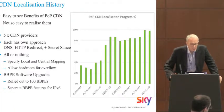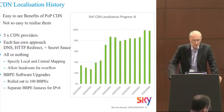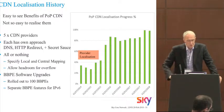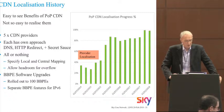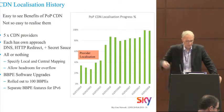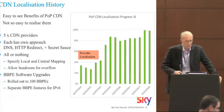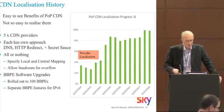So this is basically how we rolled it out over a period of about 2.5 years. The first stage was we put in the local pops and we let each provider do their own localization, which didn't work very well. We got maybe 40% localization at a pop. The rest of the traffic from each CDN at a pop was going off to other parts of the network, which wasn't really what we wanted. We didn't think this was going to work very well, but it was a starting point.